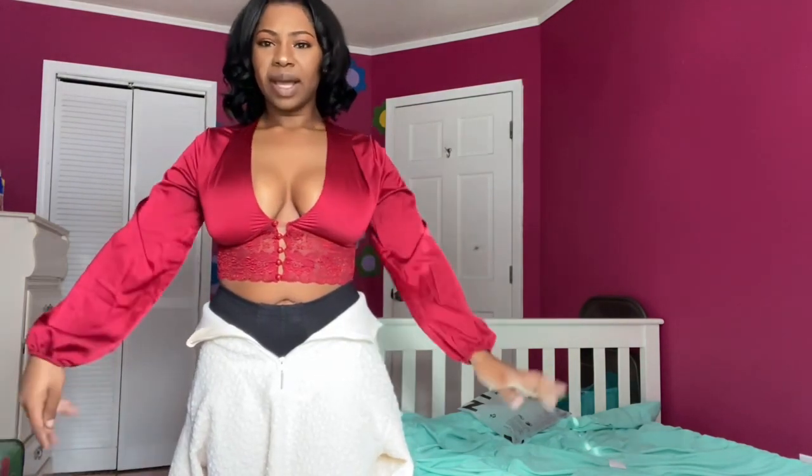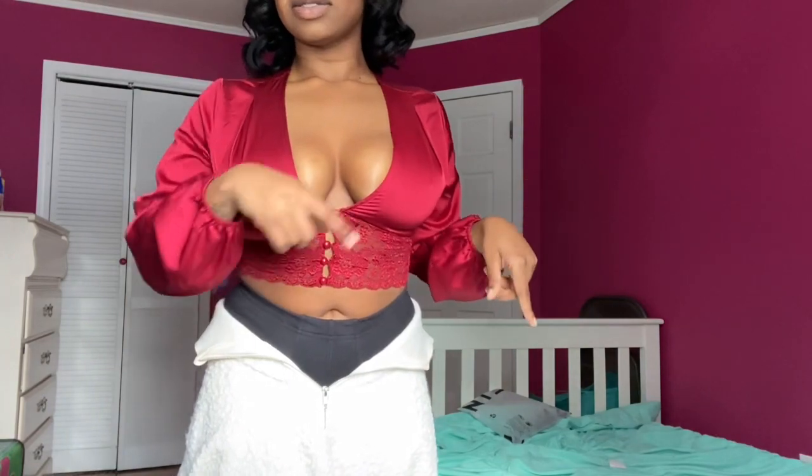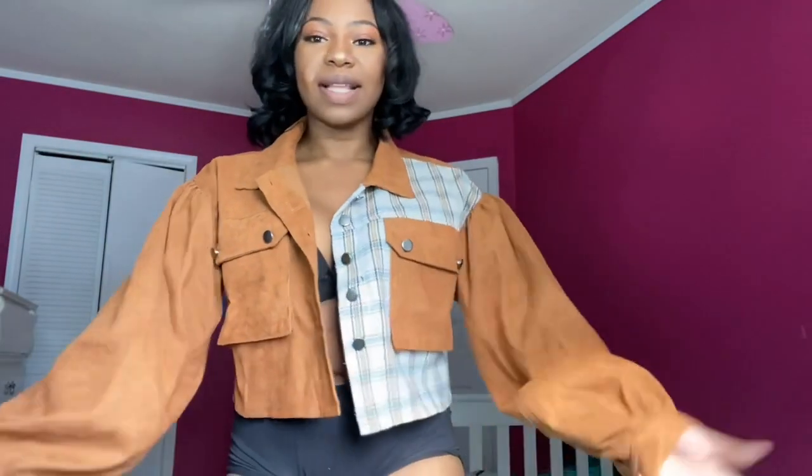And it's a little big. The arms are flared, but I really love this top. I think I might wear this today because, girl, it's a little hot outside. So yep, it's in a size small. I will put the price somewhere on the screen because I really forgot how much this was. I got this a while back. All right, next we have this little jacket.